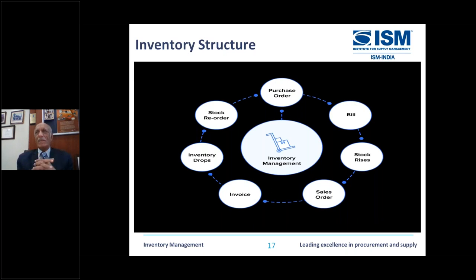I think this gives you an inventory structure, how it folds up. You make a purchase order because there's a demand. Now the moment you make a purchase order, there's a bill, there's a stock item, stock comes in and stock item goes up. Then side by side, you get the sales order coming around. Then you make an invoice, inventory drops down because the goods are there, then stock reorders. So the whole chain goes on. So one side there's an outward flow, one side is an inward flow.